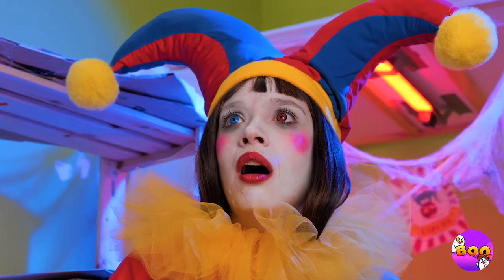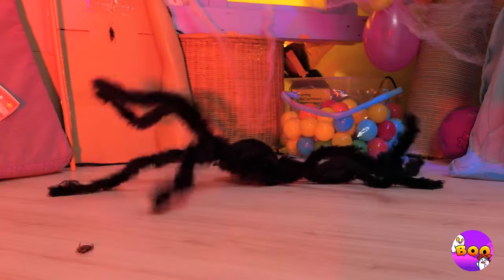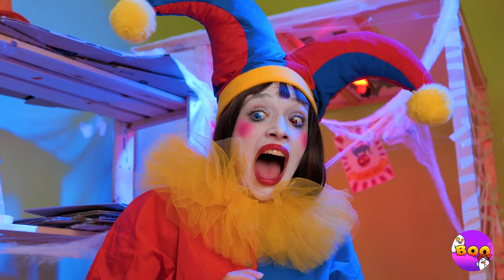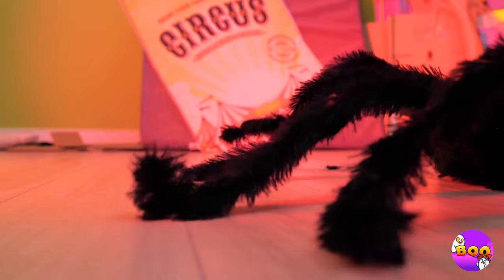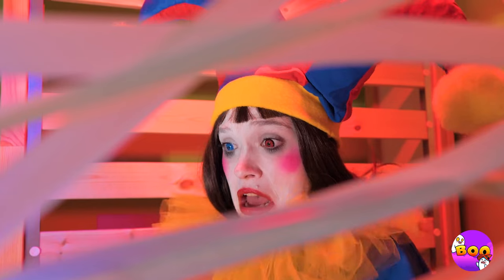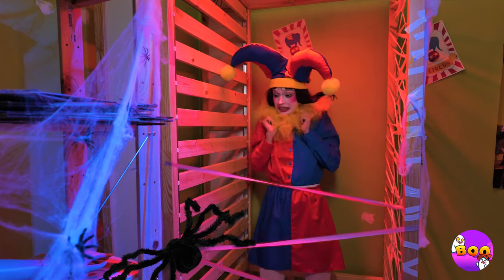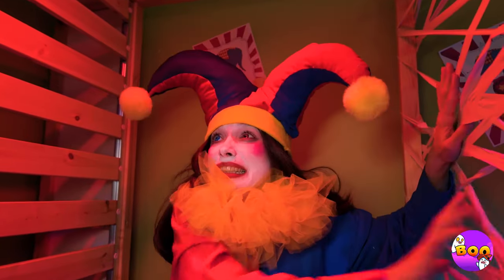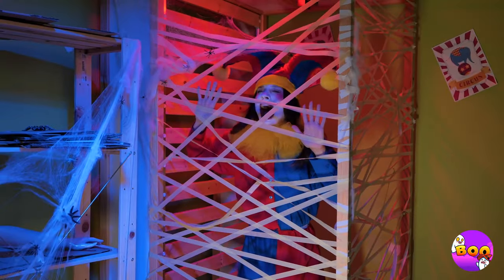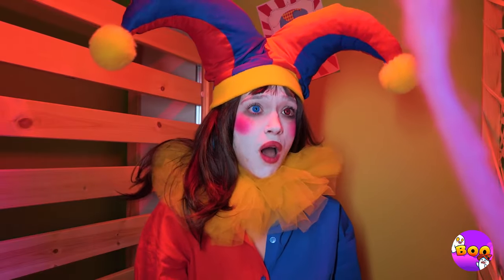And right into the spider's parlor! Hope you're not arachnophobic. Wait, I think it's trying to say hello. Oh no, sorry, it's just hungry. Well, at least you're in one piece. Uh-oh, it's breaking out of the web. We're trapped. Oh, how will we get out? Oh, the web is just too strong.